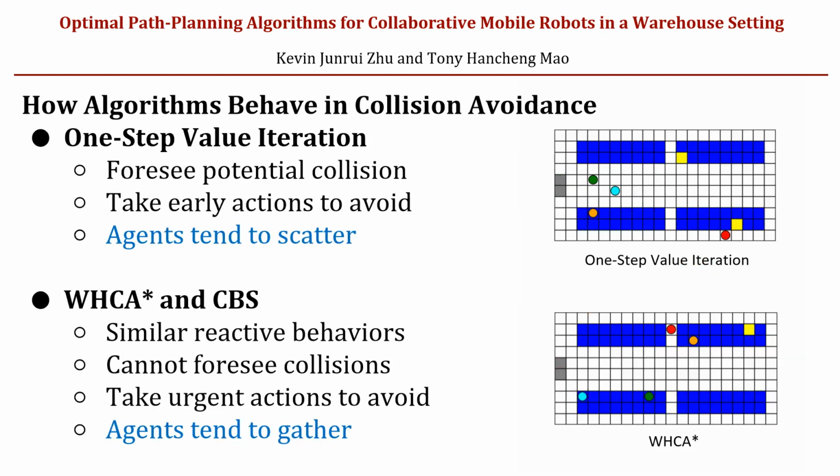Let's look at how these algorithms behave in collision avoidance, which we believe is a key factor influencing the task completion rates and energy efficiency. One-step value iteration is proactive in handling collisions. It can foresee potential conflicts and take early actions to avoid them. As shown in the animation, some agents proactively move through the central area to avoid conflicts. As a result, agents tend to scatter across the environment, which reduces the conflict rates.